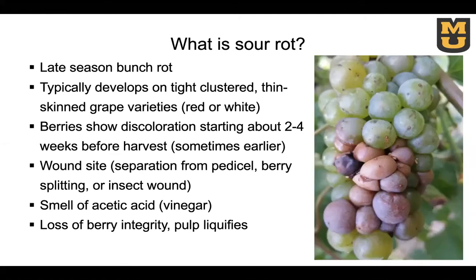Sour rot is a late season bunch rot. It typically develops on tight clustered thin-skinned grape varieties, so this could be red or white. Berries show discoloration starting about 2 to 4 weeks before harvest, and sometimes in Missouri, even earlier than that. A wound site is required, which could be separation from the pedicel or berry splitting, as well as insect wounding. And there's a strong smell of acetic acid or vinegar within the vineyard. This also is associated with a loss of berry integrity as the pulp liquefies and the berries turn brown.